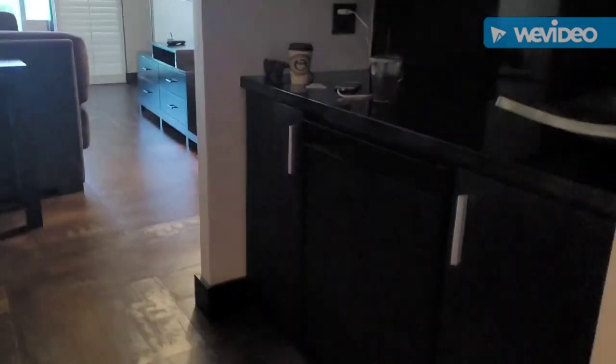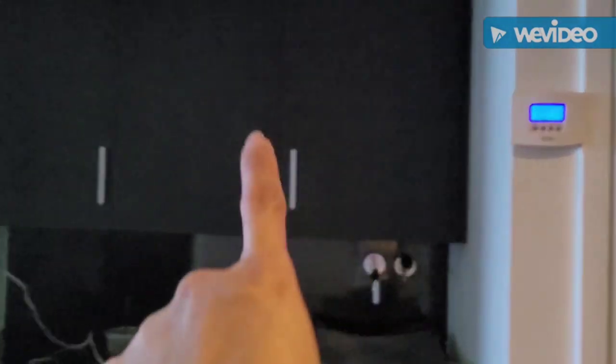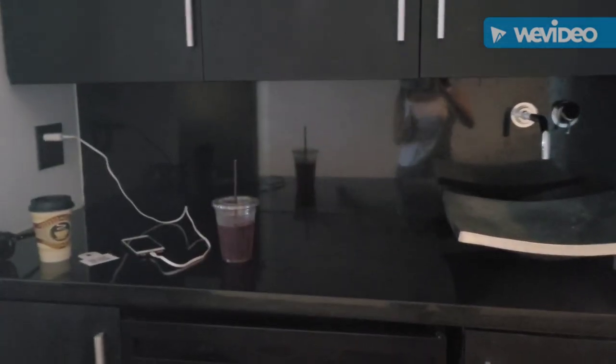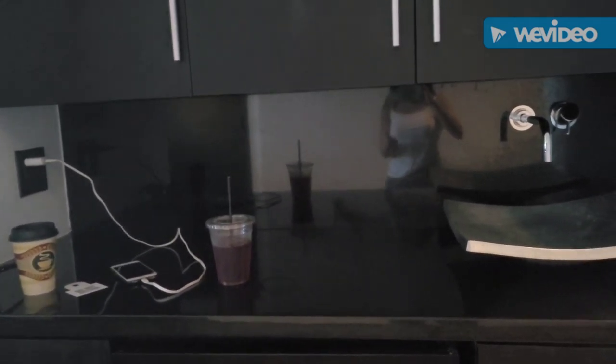Okay, I'm going to invert this camera. Right from the start, we are at the entrance, the main door. What we have here are cabinets. This is what we have in their suite: a cabinet, a sink, another storage, and the mini fridge. But they don't have a coffee maker. I don't know why. Maybe it's because of COVID.